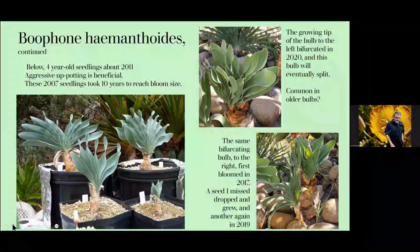And you might get some blooms on this species within 7 years. The Disticas I've normally bloom after 7 years, but I've had them bloom as early as 4 years from seed. Again, if you aggressively up-pot them and maybe give them some fertilizer, they'll bloom and mature earlier.